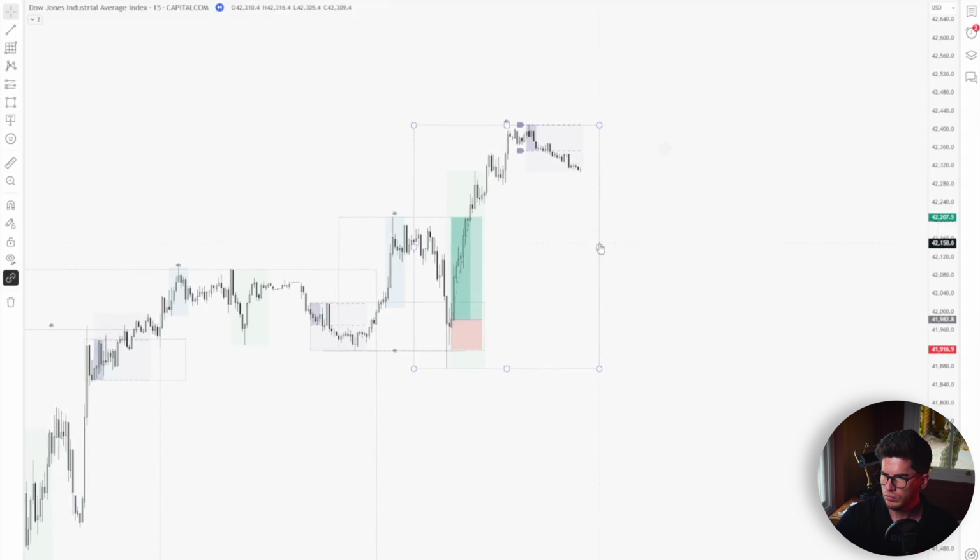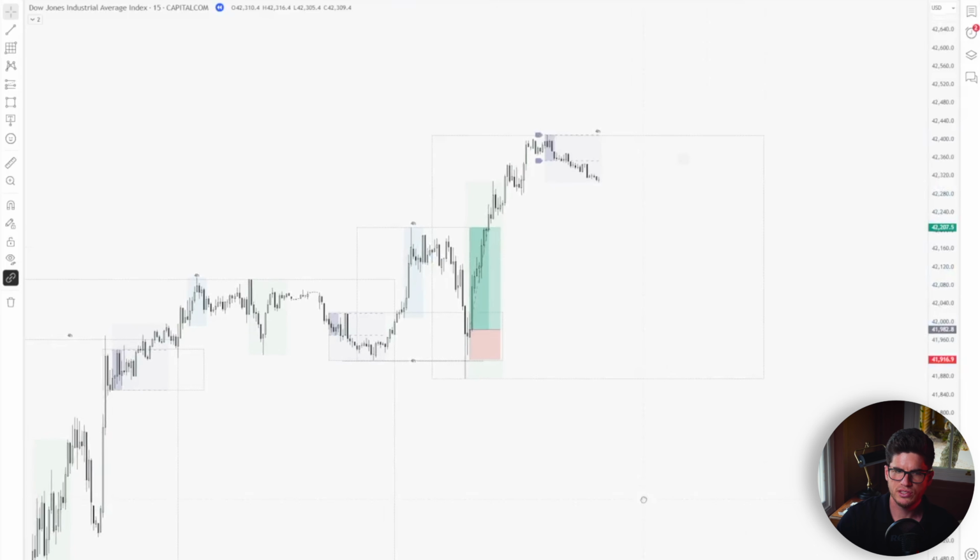Now, why is this a short? If I've just talked for the last 10-15 minutes and showed you exactly how and why and where I got into a long position and why my bias was longs, why am I on the next trade, contradicting myself, you might think at this stage, taking a short?